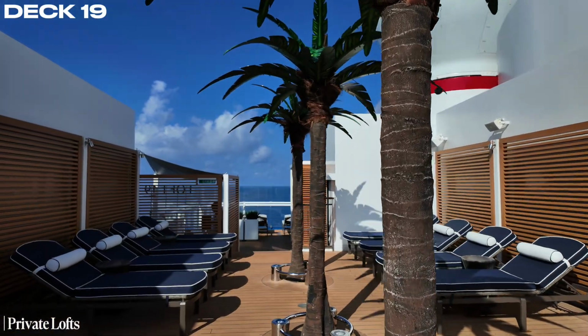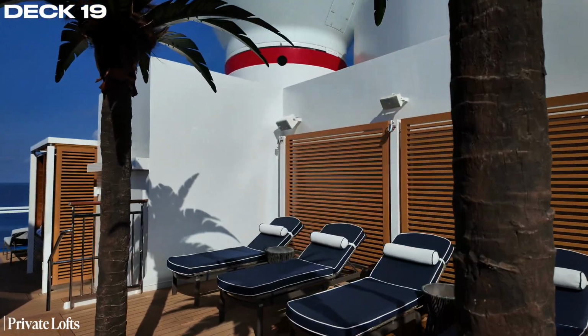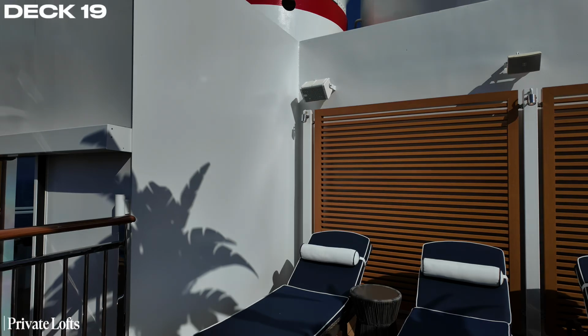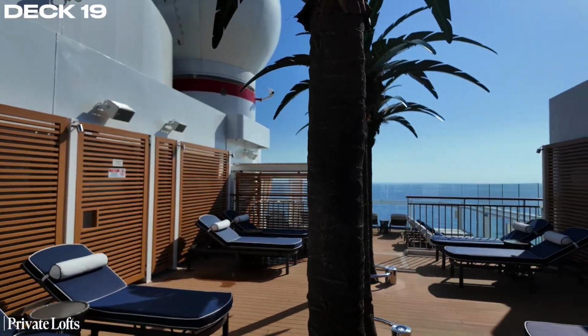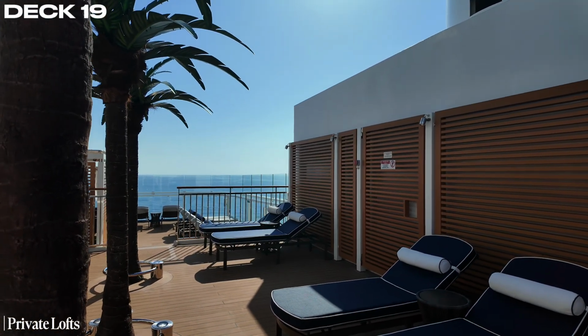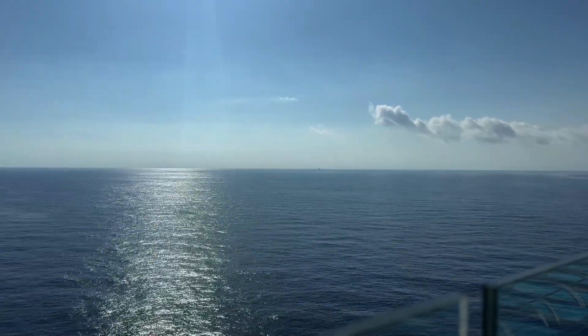This deck doesn't have a lot going on in terms of entertainment, but what it does have is premium relaxation and all the best views of the ship. So if you consider yourself VIP energy and you're willing to spend that money, I say check it out because it's a really, really nice space. And that's the full deck-by-deck tour of the Carnival Jubilee.